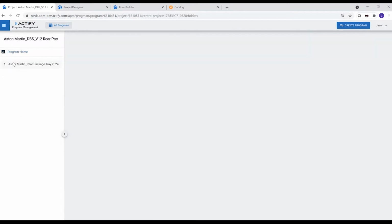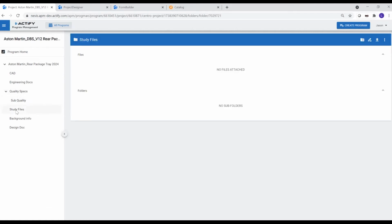So this is how you can organize your information. This is the root folder, which is the same name as your program. And I have these folders: CAD, engineering documents, quality specs. Within the quality specs, I've created a subfolder called subquality. And we also have a study files folder, background info, and design doc. You can create as many folders as you need. You can create subfolders. It all depends on how you run your process today.